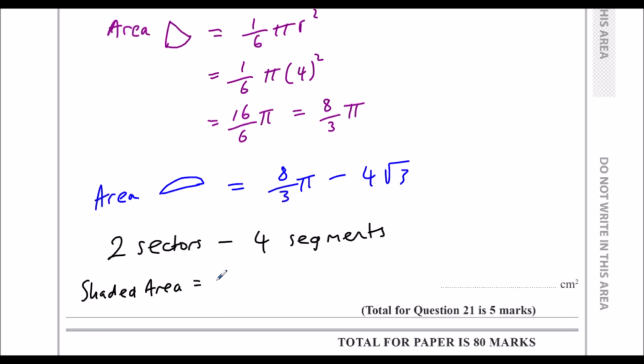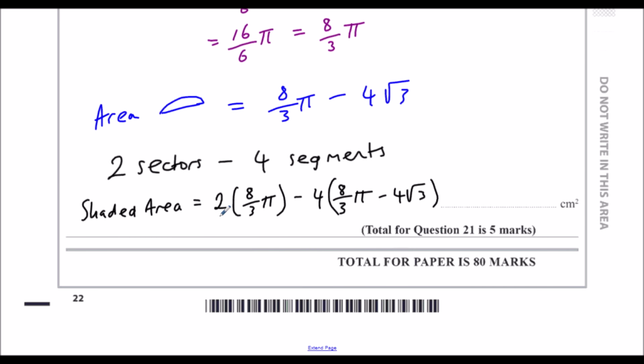So the shaded area is two of these 8/3 pi, take away four of these, four of 8/3 pi minus 4√3. So 2 times 8/3 pi is 16/3 pi, minus 4 times 8/3 pi, which is minus 32/3 pi, and negative times a negative is positive. 4 times 4√3 is 16√3. 16/3 take away 32/3 is minus 16/3. So we've got minus 16/3 pi plus 16√3.